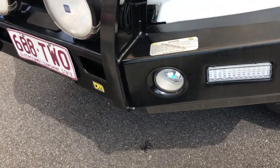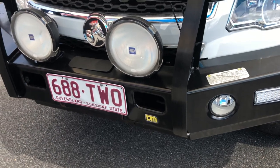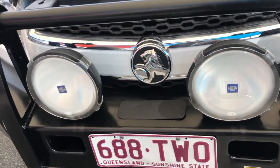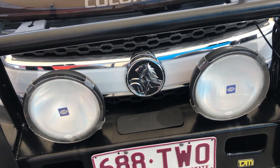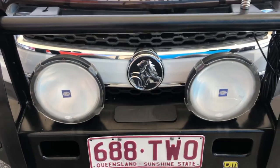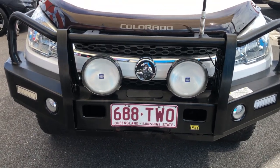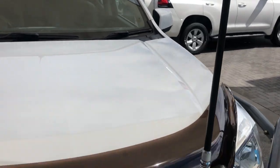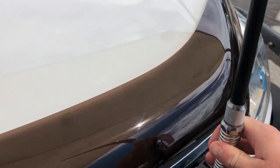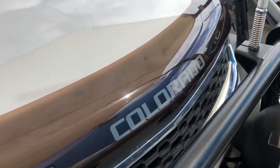Runs the LED blinkers on the front as well, along with your little fog lights there. Then obviously to the centre you've got your Hella spotlights. Now one's a pencil beam, one's a spread beam, so that way you can accommodate better vision and getting that light out there as well. It's got the UHF aerial attached to it, all mounted nice and flush to the bull bar. We've done a really good job with that as well.